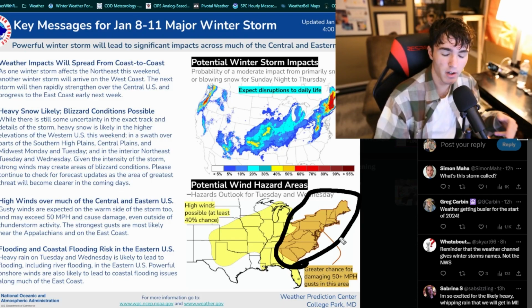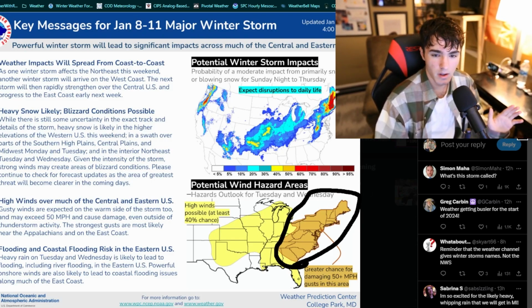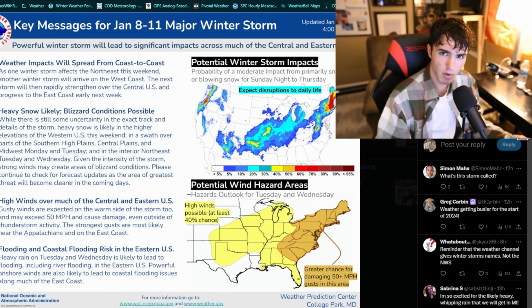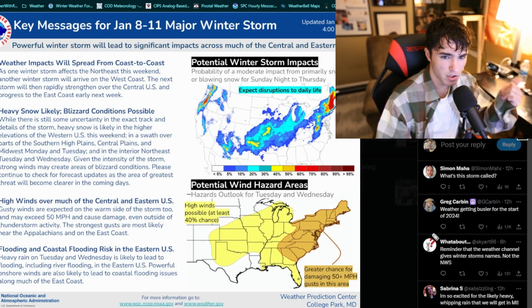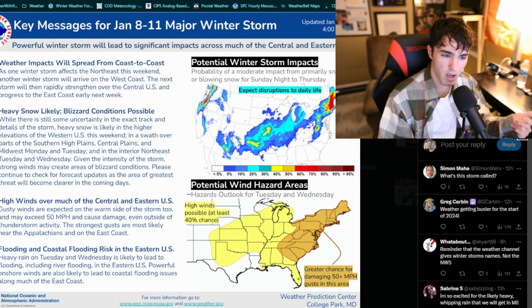That's pretty impressive. I know it's a small map to see, but that's very impressive, I will say. That's only a 40% chance right there, and that's a 50% chance. Who says this 50% chance couldn't flip-flop and go over somewhere over here? Regardless, this storm system is going to bring high winds across basically a large chunk of the United States. Power outages, I feel like, are going to be a possible significant hazard.